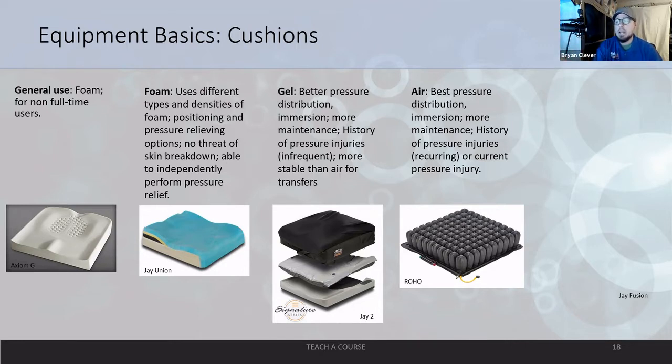All right, so air. Air is going to have your best pressure distribution, hands down. Not going to beat it. The whole thing with the Rohos, you want to fill those things up, have that person sit on it, and then slowly let that air out so they immerse into that cushion. The whole thing with pressure distribution is you want the most contact surface area possible, because that's going to distribute that pressure across a broader surface area and relieve those hot spots. Like I said, really hard to transfer in and out with a sliding board.